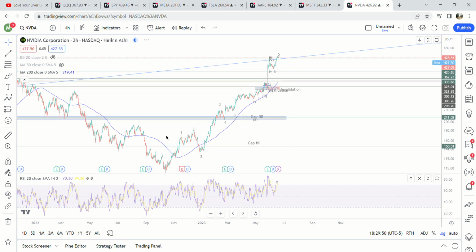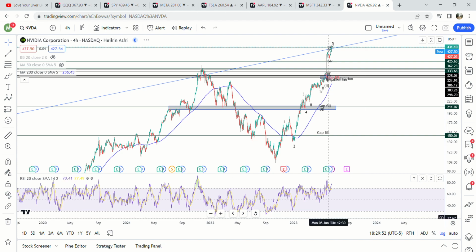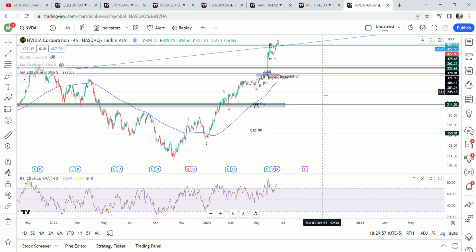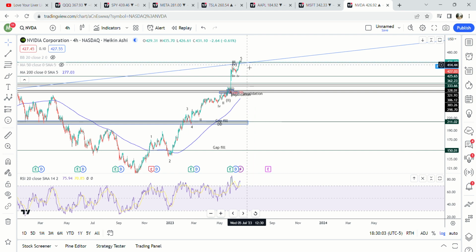It is kind of hard to call though because this is so explosive. It's kind of hard to say it's going to just fall off a cliff. But I think I was looking for like 250 or something like that. But we'll find out on the video. But I think that this whole move should be completed based on my count.